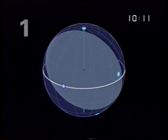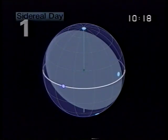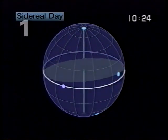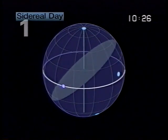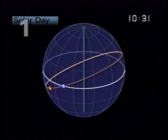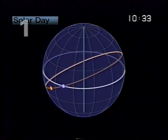To conclude this sequence, let's consider briefly the difference between the solar and sidereal days. The sidereal day is the period for one complete rotation of the Earth with respect to the distant stars. The solar day is the period of one complete rotation with respect to the Sun, and it is different because of the orbital motion of the Earth around the Sun. This makes the direction to the Sun appear to move around the celestial sphere once a year.